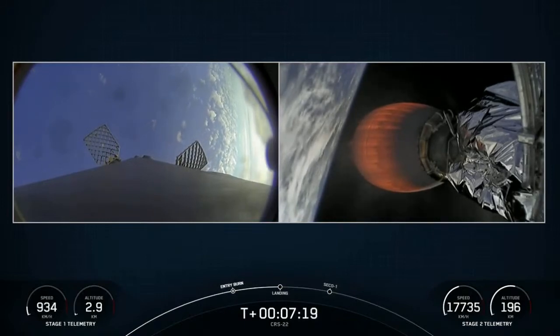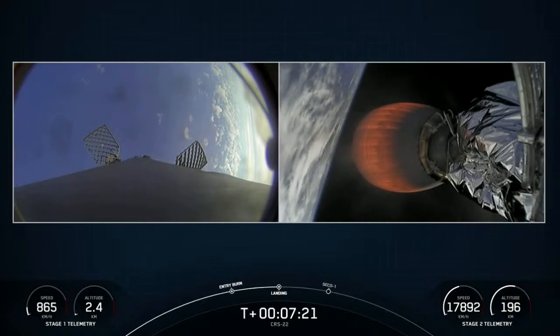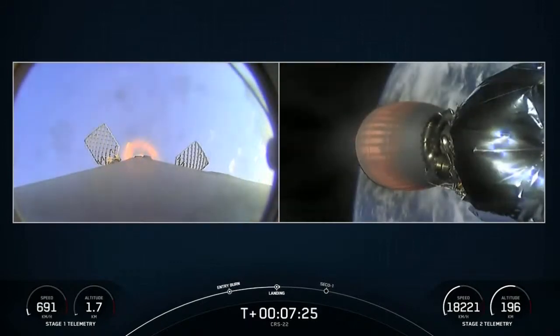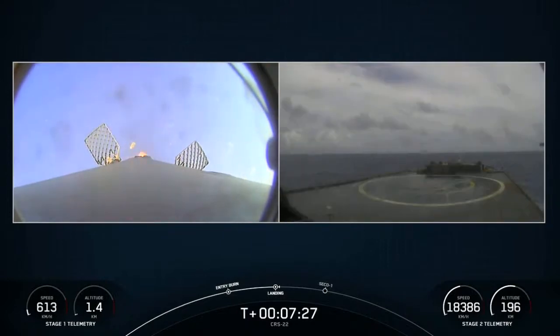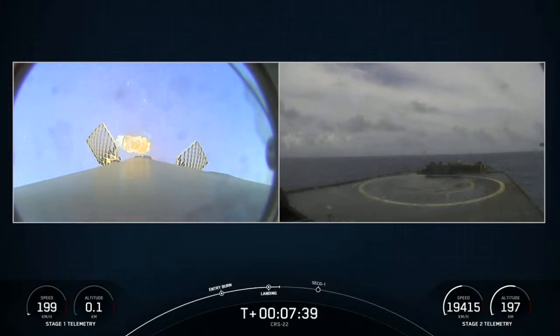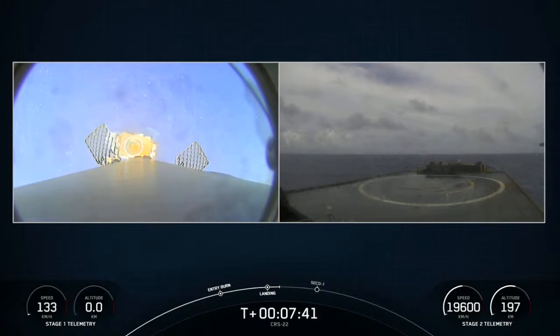Amazing shots of the first stage during re-entry. Once we get closer to the drone ship, we will deploy our 4 symmetric landing legs around the base of the first stage for hopefully a nice soft touchdown on that drone ship. You can see a shot of that on the right-hand side of your screen. Stage 1 landing leg deploy.